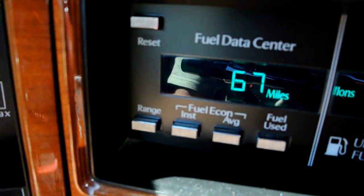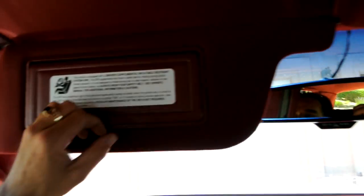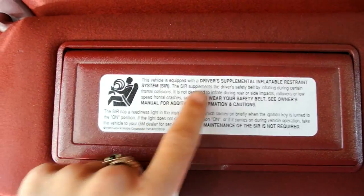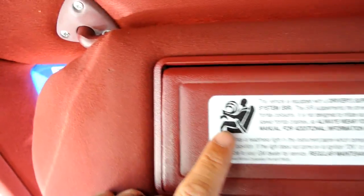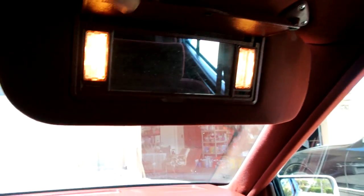92.9. This one flips back and forth there. Flip, flip, flip, flip. They all work, but it flips back and forth. Let's see here. Bam. Lights work up here. It does have the SIR supplemental inflatable restraint airbag. They just didn't call it that. SIR! Huh, they didn't call them an airbag in that year. Oh, look at all the lights work.